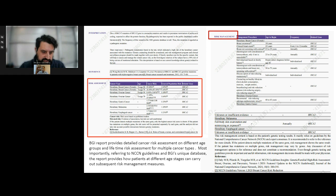If you see on the left side of the slide, we can mention that the risk of developing cancer up to age 50 is around 35%, compared with only 2% in the general population. But up to age 70, these risks can go up to 87.5%. So that's why we need to implement some kind of risk management for the carriers of this variant.